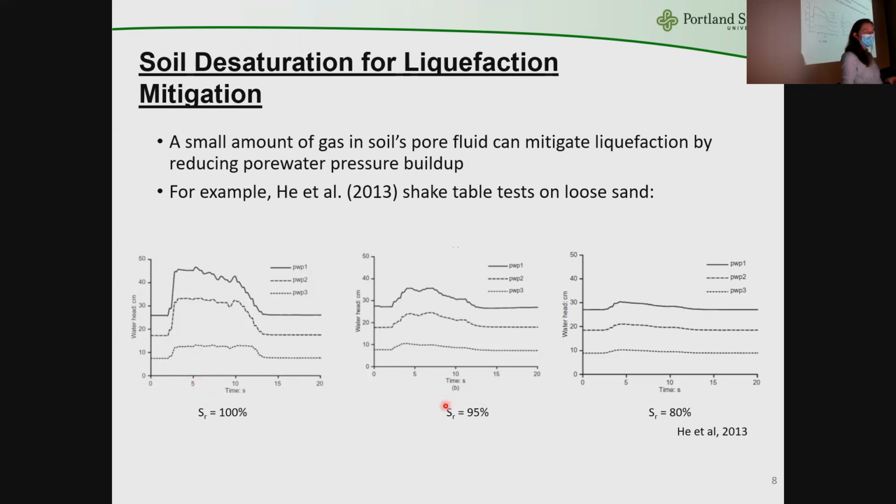Now, when they repeated that test with soil that was only 95% saturated, so a small decrease in saturation, they observed that there was much less excess pore water pressure buildup during shaking. And then as saturation was decreased to 80% with the final test, we see even more suppression of excess pore water pressure buildup, with very, very little excess pore water pressure compared to the fully saturated sample. So we can start to limit the amount of excess pore water pressure that builds up in soil during shaking by desaturating the soil.